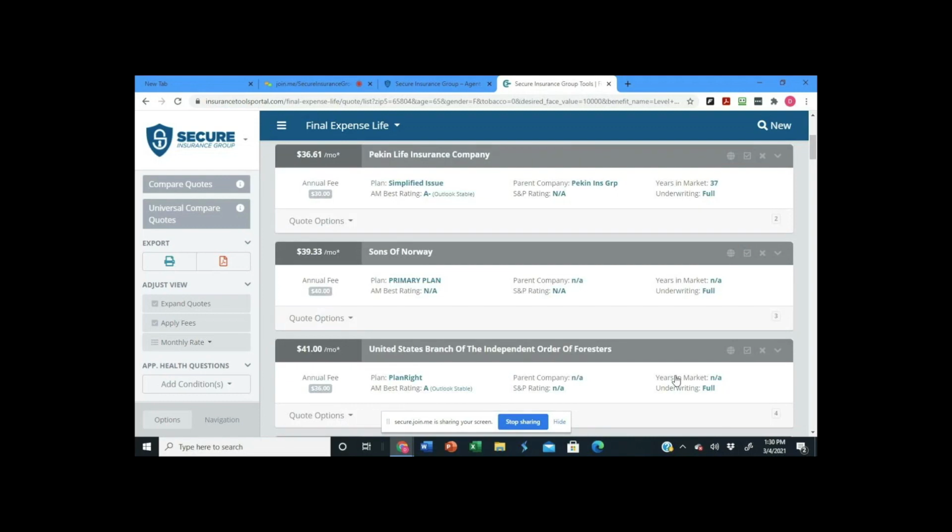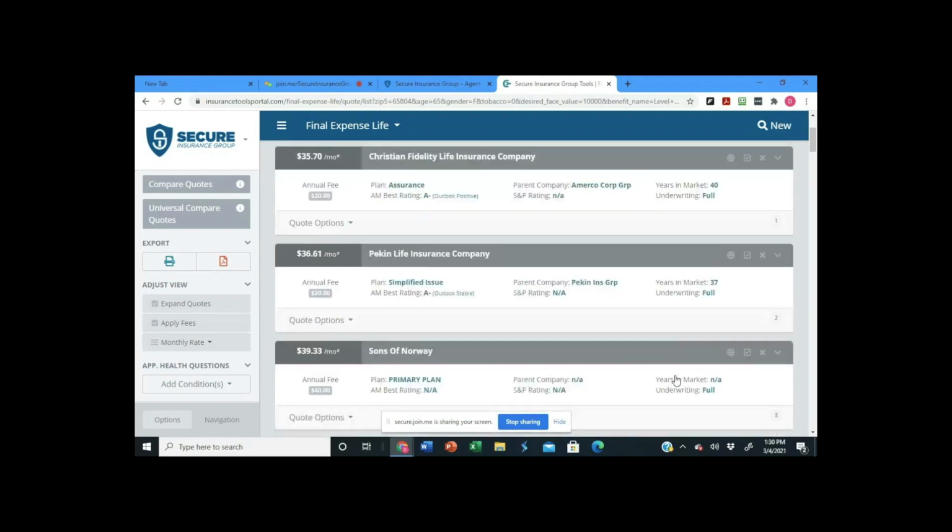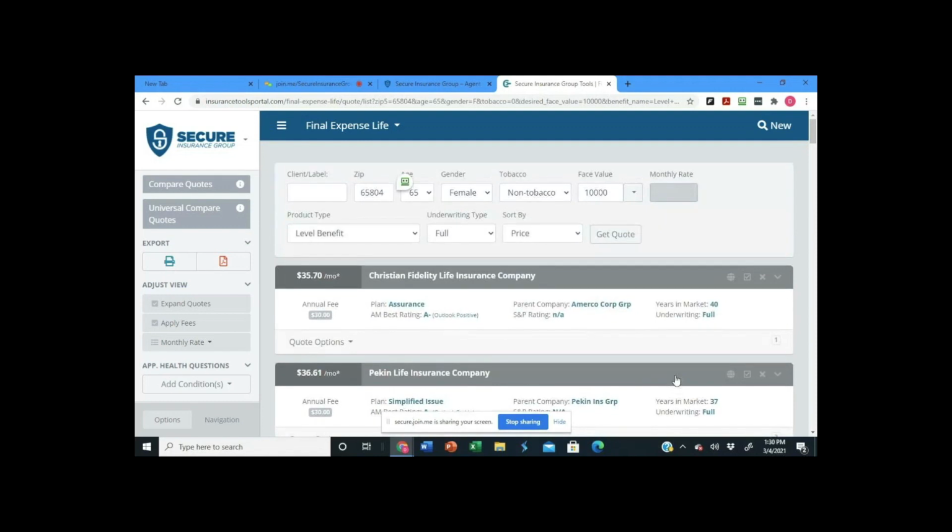I am not putting this in front of the client so that they can see, because if I open this in front of a 65-year-old female that is non-tobacco and wants $10,000, what's she going to say she wants? She wants the Christian Fidelity at $3,570, and why wouldn't she? She wants the least expensive plan. Now, I don't write a lot of Christian Fidelity. I don't know anything about Christian Fidelity, just being upfront and honest. I have about 4 to 5 carriers that I use, and I like those.